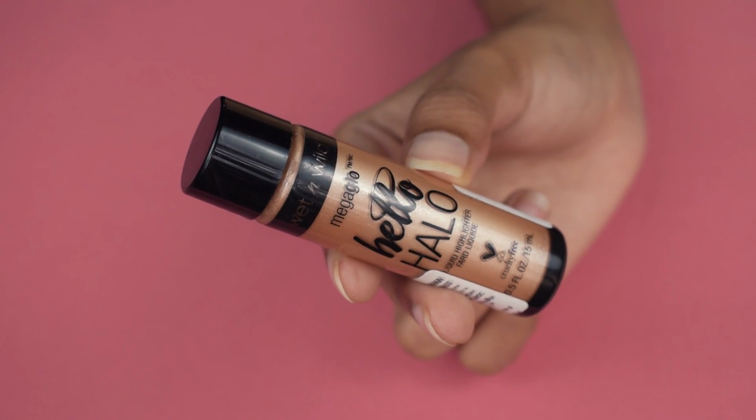I am going to create this full coverage glam look with a warm bronzy golden smoky eye, and I've also included tips for hooded eyes in this video, so stay tuned for that. The makeup finish is almost dewy, so if you want to see how I created this look, please keep on watching. First of all, I am going to do my base real quick.